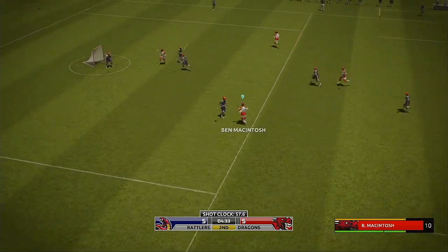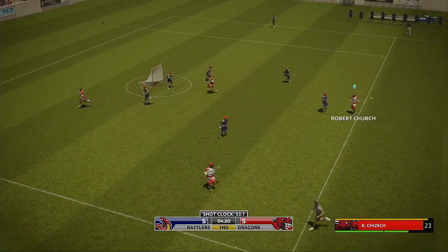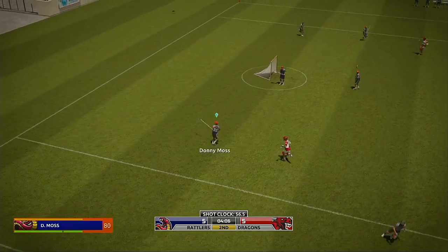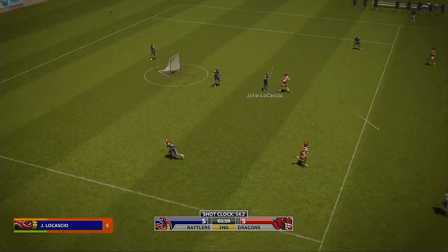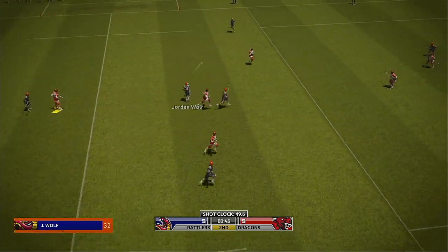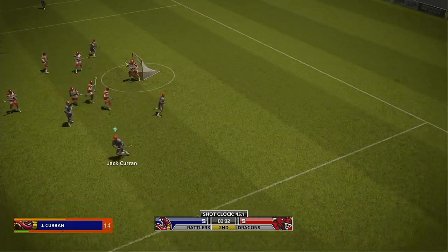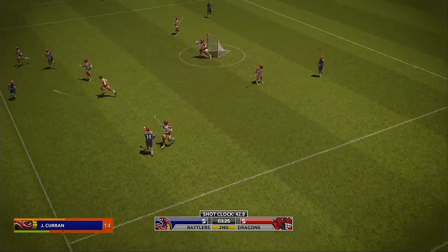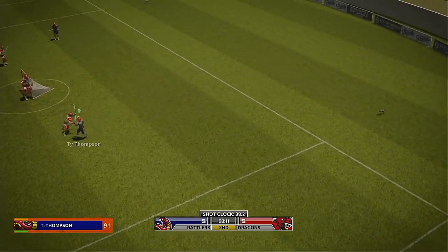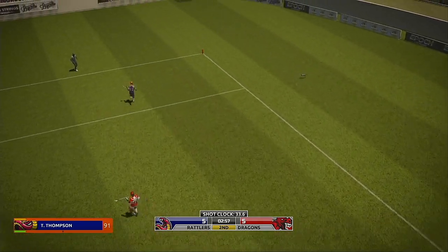91 wins the face-off. Ball top center. 23 winds up, shoots. 15 saves. Transition opportunity for them now. 15, playing goal today, doing fairly well so far. Ball side left. 32. Ball side left. Chance here. Goalie blocks the shot.